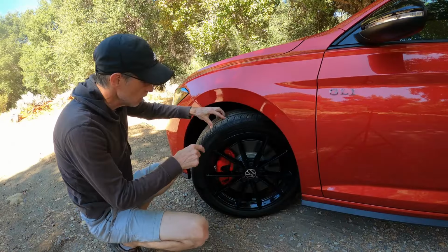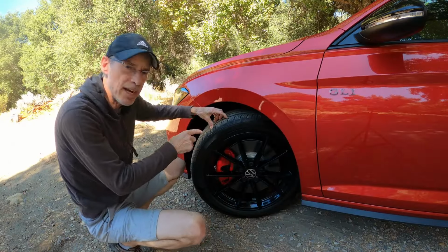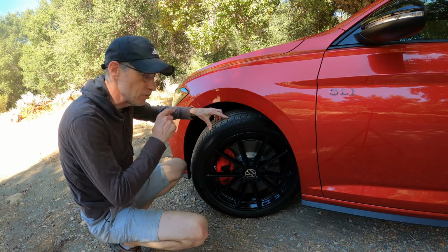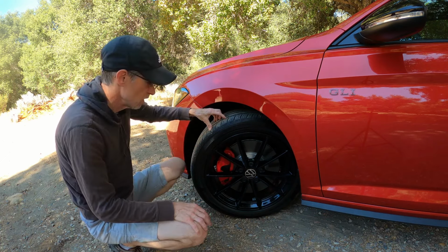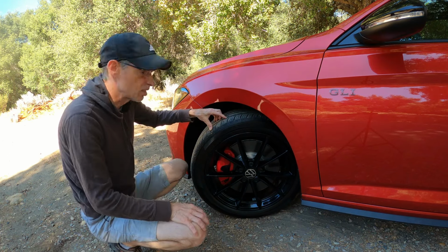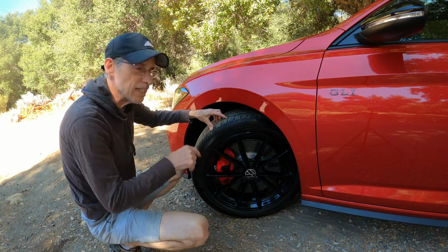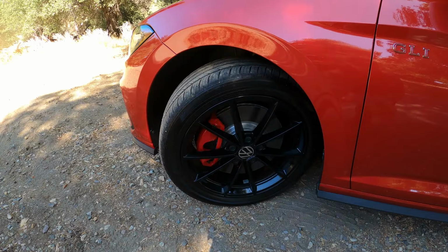Now, this is something that I don't like. It comes with these Hankook all seasons. They're 225/45s all around. I think VW really should have given us summer tires as standard on this car. But the good news is you can always go down to your local Discount Tire and get some summer tires.